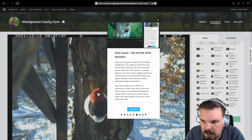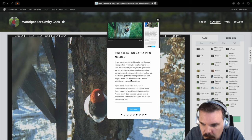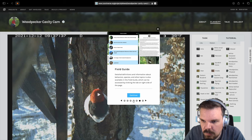If you come across a video of a red-headed woodpecker, you might be alarmed to see that we don't ask any of the questions. Don't worry, images marked see a beak, claw, or flicker of movement inside a nest cavity. The most likely culprit is a red-headed woodpecker. Please mark it as such so we can take a closer look. More details on this are in the field guide tab. Continue. Field guide.